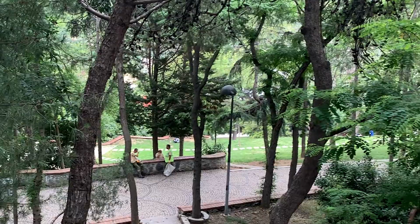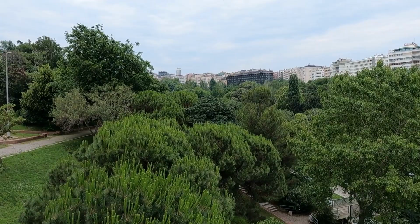Maçka Democracy Park was built in the 1990s as an informal place for lovers to meet. It was renovated in 1993, the same year that the cable car was built.